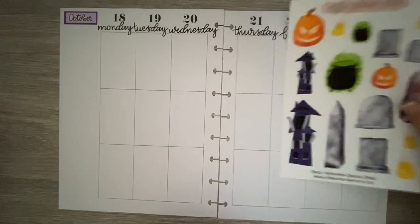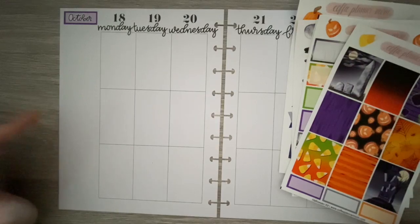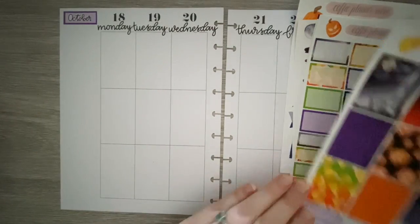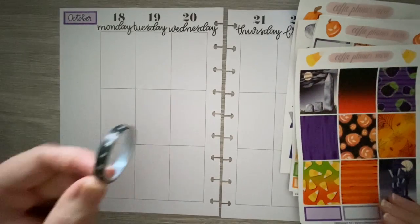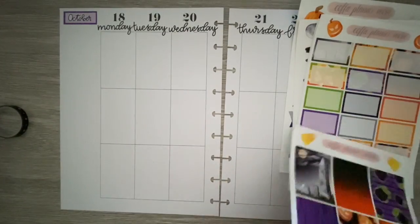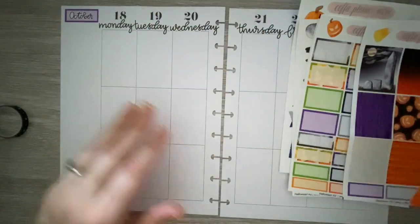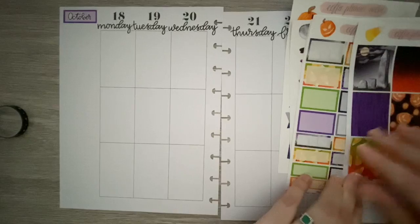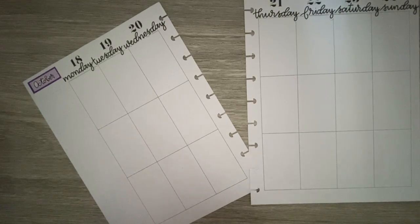So sorry. Got the deco sheet, I got these guys. I do want to save some of this for actual Halloween. So let's see what we got, and let's double check what we've got going on. Parent-teacher conference night. Oh, and I actually brought out some washi, people. Before I stick a sticker down, let's put the washi underneath the days. This is Happy Planner washi. I got it with a teacher kit a long time ago. So I don't think you can actually find this one.